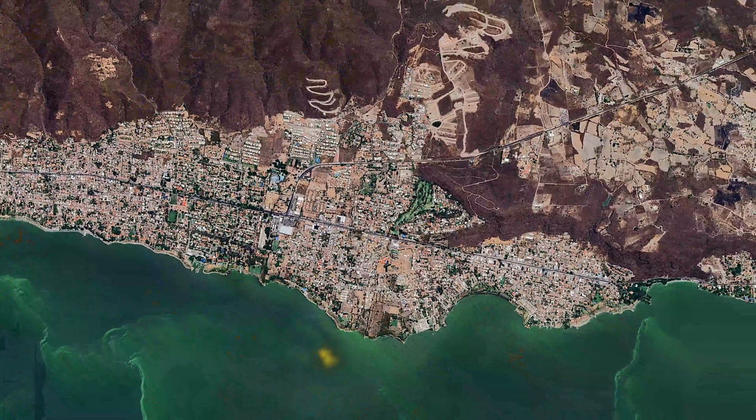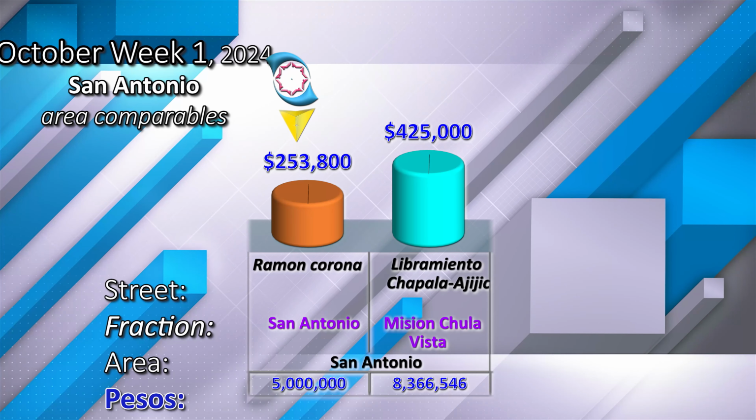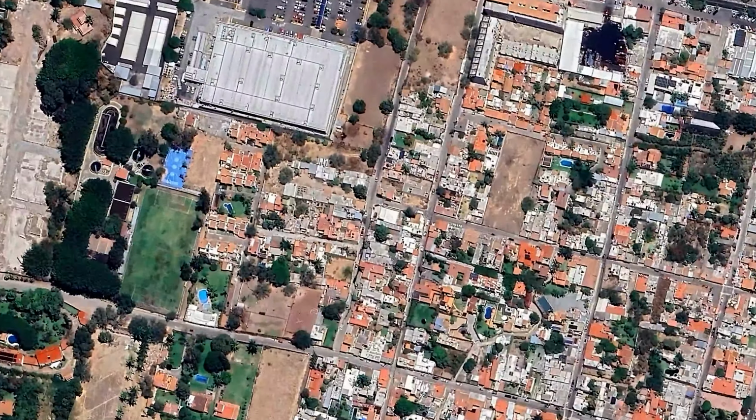In San Antonio. Offer at $253,800. Ramon Corona Street, Lirios Community.